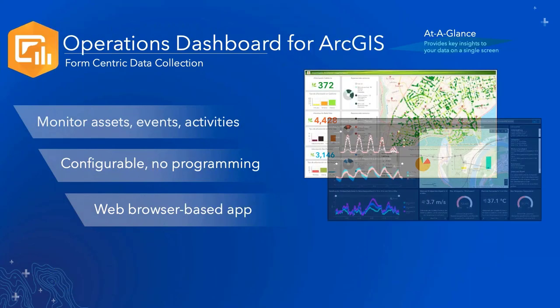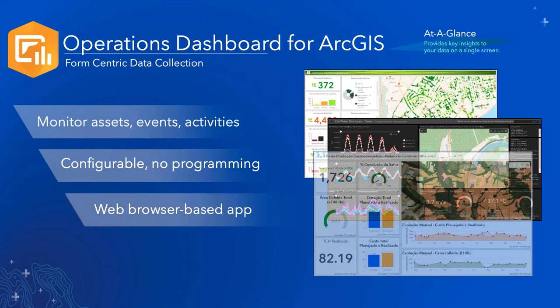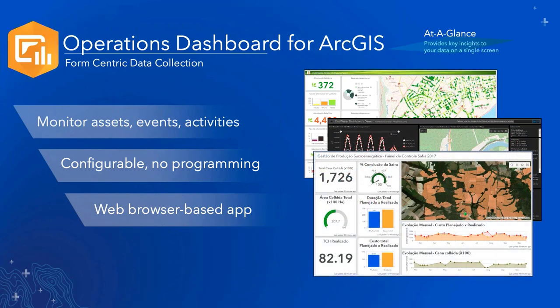And the last app in this series is the Operations Dashboard for ArcGIS. Operations Dashboard is a configurable web app that allows you to use charts, gauges, maps, and other visual elements to reflect the status and performance of people, services, assets, or even events in real time. From a dynamic dashboard, you monitor your activities and key performance indicators most vital to meeting the objectives of your organization. The current dashboard you see here is the monitoring of sugarcane production in Brazil.